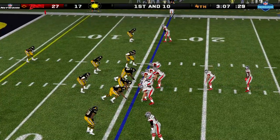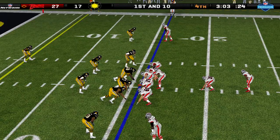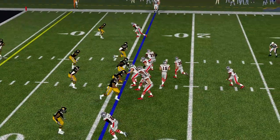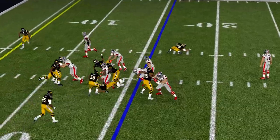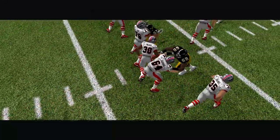Off the back. Number 68 is there for the tackle at the 12.